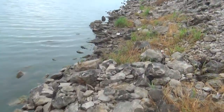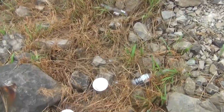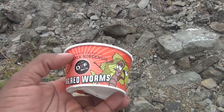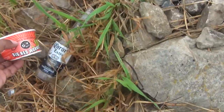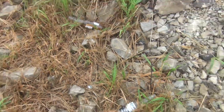Here we go. All right, so there's our second worm container, because this thing is just so hard to carry out. So I'll throw it down next to my Corona bottle. Here, I'll pick that up. We'll take that out.